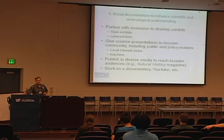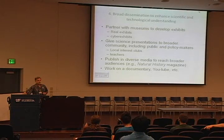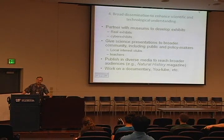Publish in diverse media. Don't just publish in your scientific journals. Once in a while, step out of your comfort zone and publish in broader venues, Smithsonian for example, or Popular Science or Popular Mechanics, Sky and Telescope if you're an astronomer. Write an article for the general public. It'll help you to be a better communicator. It'll also disseminate your work. And you can do documentaries if you don't want to write.